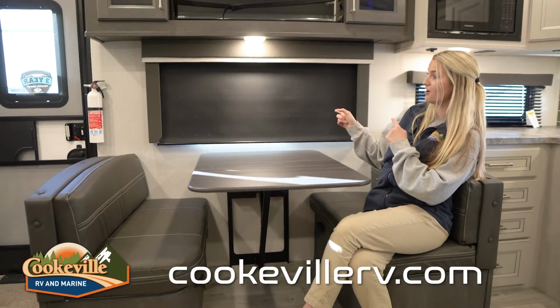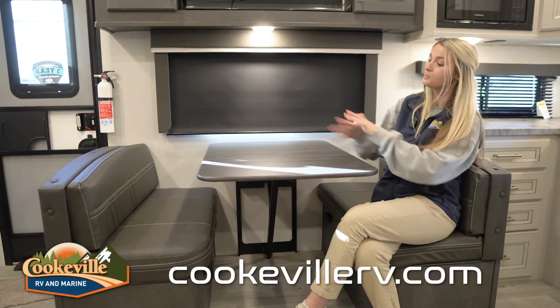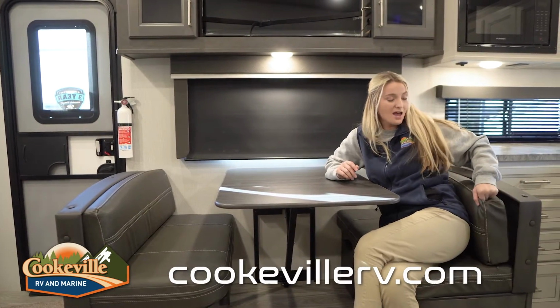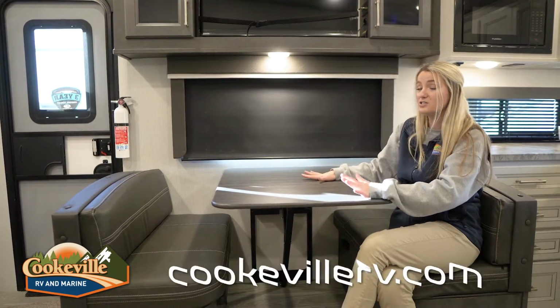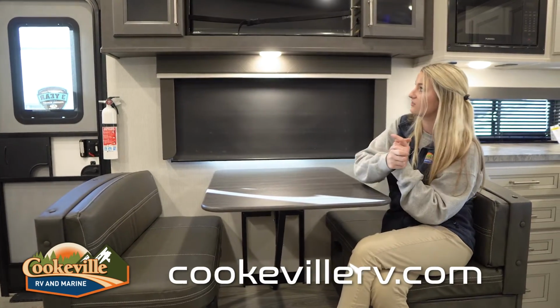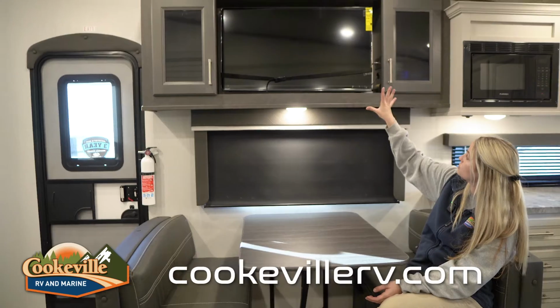You can easily eat a nice meal with your family, and you do have a window so you can see out at the campground. This table actually does go down into a sleeping space, and these cushions move out so you can set them down here. So if you have some extra guests at the campground and they need a place to sleep, this is the perfect space for that.